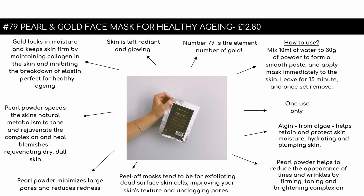The reason we're using a peel off mask: you've got three types of masks. You've got your cream, sheet and peel off. Peel off masks tend to be for exfoliating the surface, dead skin cells, improving the skin's texture and unclogging pores. So again, when you're doing a facial, it's up to you. If you feel this is right for the client, you use this one. If you think a cream is going to be better or a sheet, it's completely up to you.